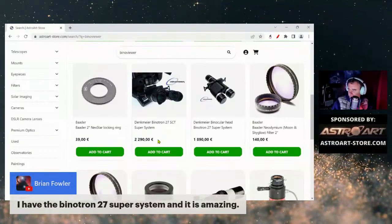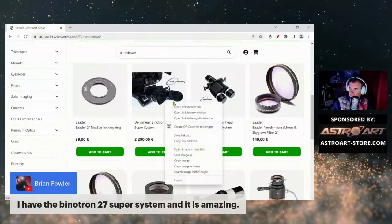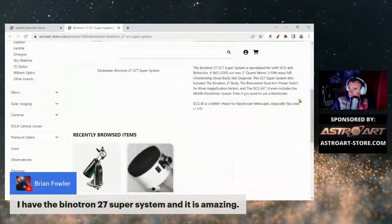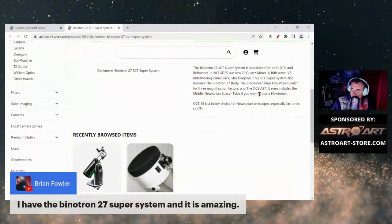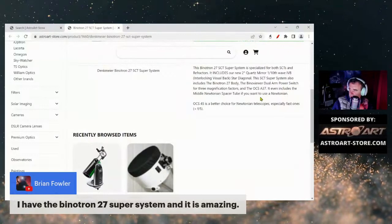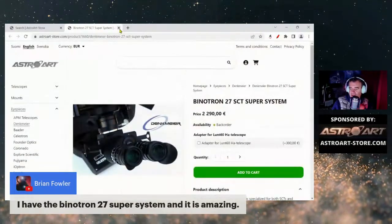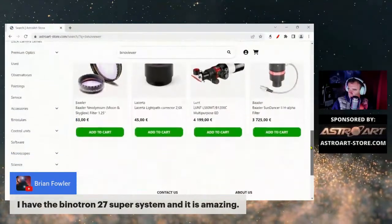2,300 euros. Wow. Two-inch quartz mirror, 110 wave. It even includes a middle Newtonian spacer. Okay, they have the spacers also on the other ones. No, this is too expensive for me.